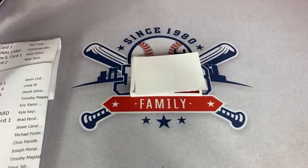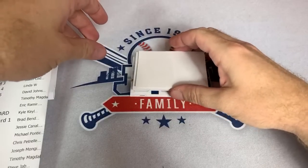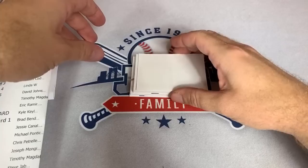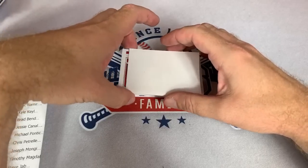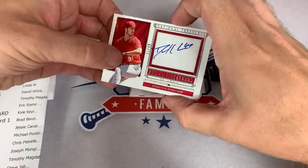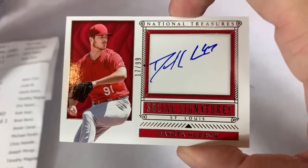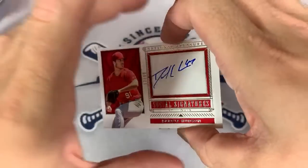Next up, card number 7 is for Eric R. And this, we're going to find out if we have some bonus cards in here before the booklet. And we've got 2 bonus cards. Okay, 2 bonus cards coming up. So card number 7, it's going to be a national treasure. Oh, Dakota Hudson. Dakota Hudson out of 99. Very nice, Dakota Hudson. Let's check it.